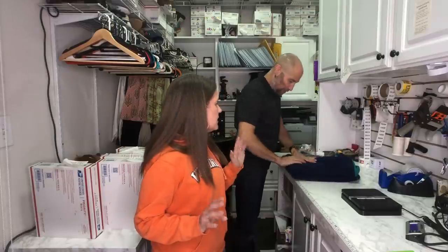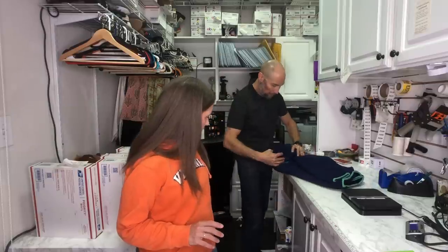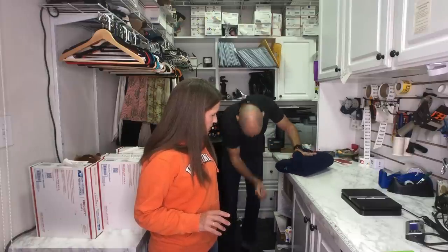Okay. Now, if I just fold it properly and put it into a poly, I think I can fit it into a regional. You know, just kind of squeeze the air out of it. Okay.